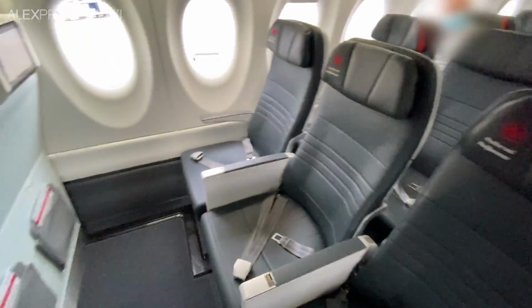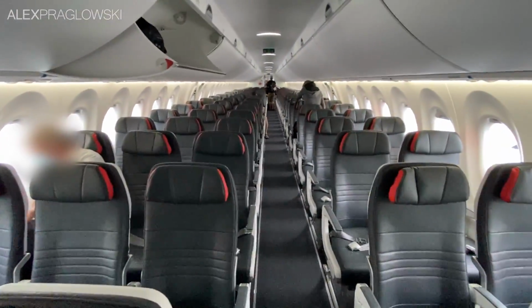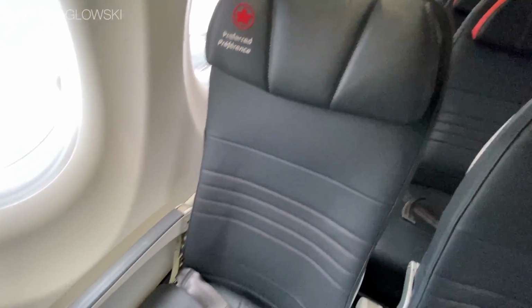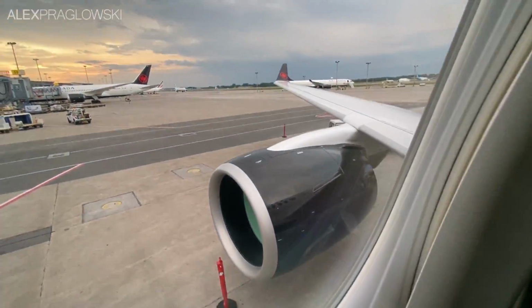My seat for today is 12F, in the bulkhead row at the front of Air Canada's economy class cabin. As the bulkhead row, this is one of 20 preferred seats on this aircraft, with some extra legroom as well as this phenomenal engine view.